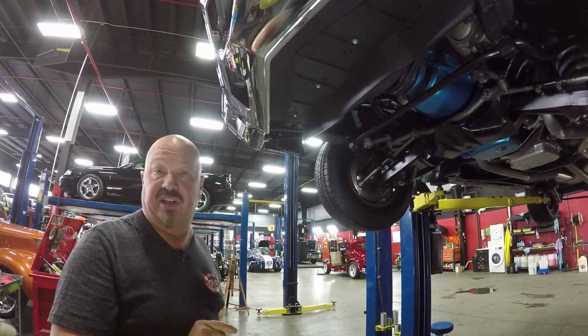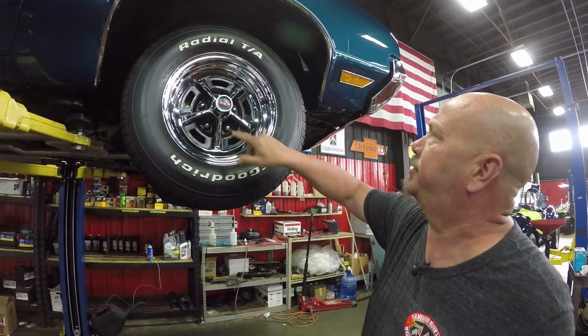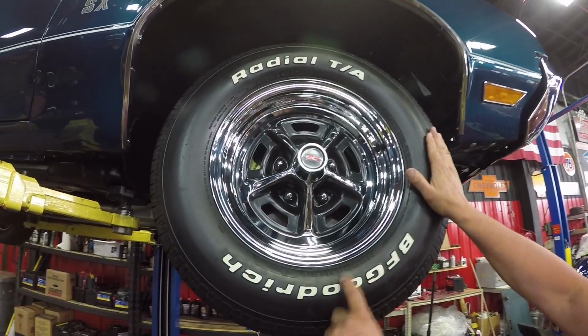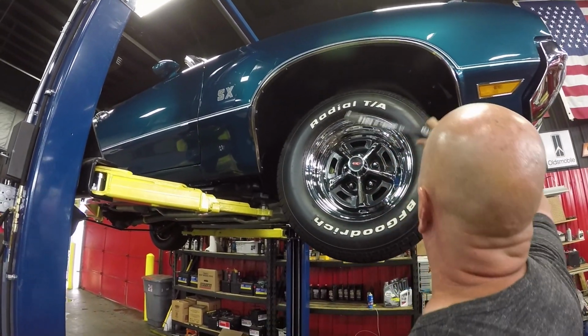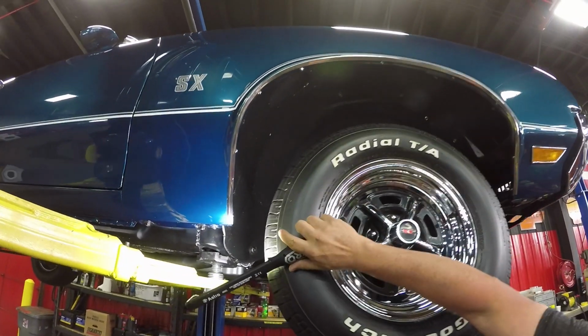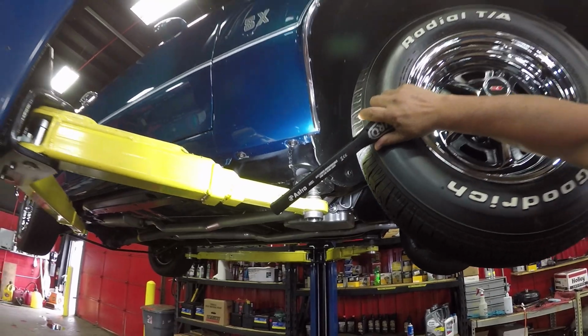Now let's look at wheels and tires. All right, we got Magnums up here, the Oldsmobile centers. BFGs on the tires, 225/70 14s up front. Wheel lip moldings look good. You get your light there. Look at this wheel well. Look how nice and clean all that is. And look at that frame and the bottom side of the front fender. This car is gorgeous, guys.